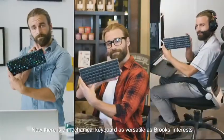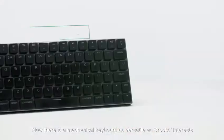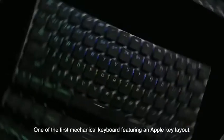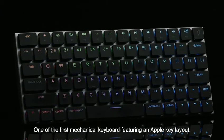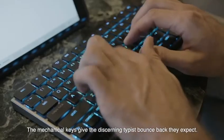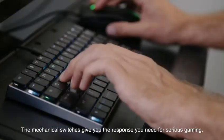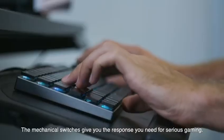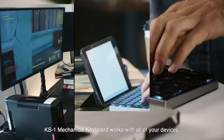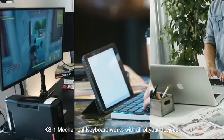Now there's a mechanical keyboard as versatile as Brooks's interests. This is the KS-1 mechanical keyboard from Smartinny, one of the first mechanical keyboards featuring an Apple key layout. The mechanical keys give the discerning typist the bounce back they expect. The mechanical switches give you the response you need for serious gaming. And with Bluetooth connectivity, the KS-1 mechanical keyboard works with all of your devices.